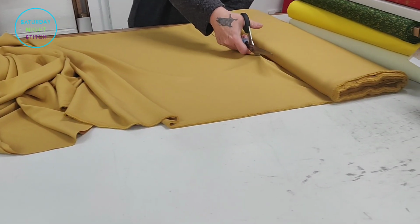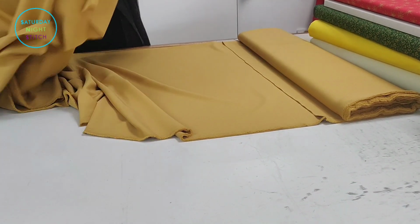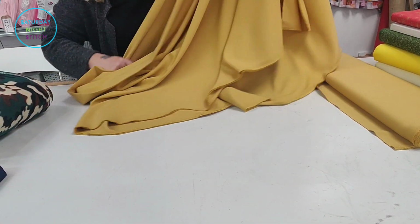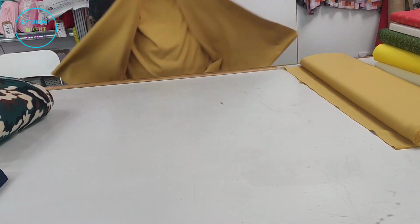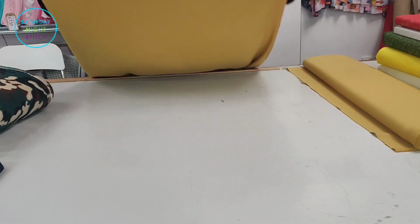What they would have had on is a white detachable collar, but you wash the collar separately so you could get as much wear out of the dress. That's a proper old school. I like that idea. You put buttons on the inside. It's a little bit tricky, but that's the way.